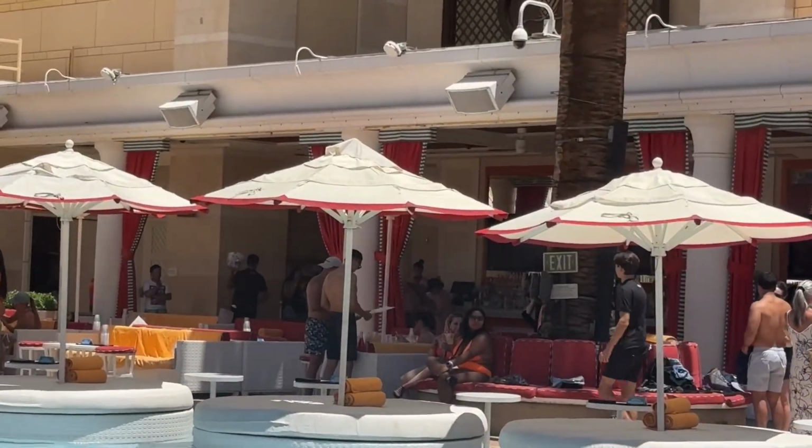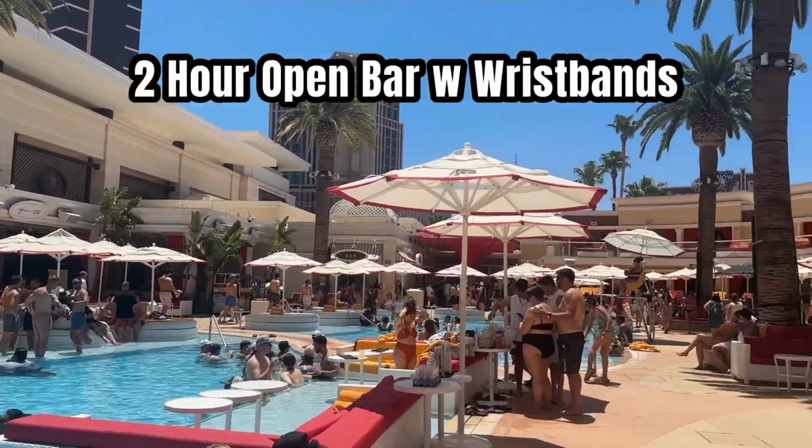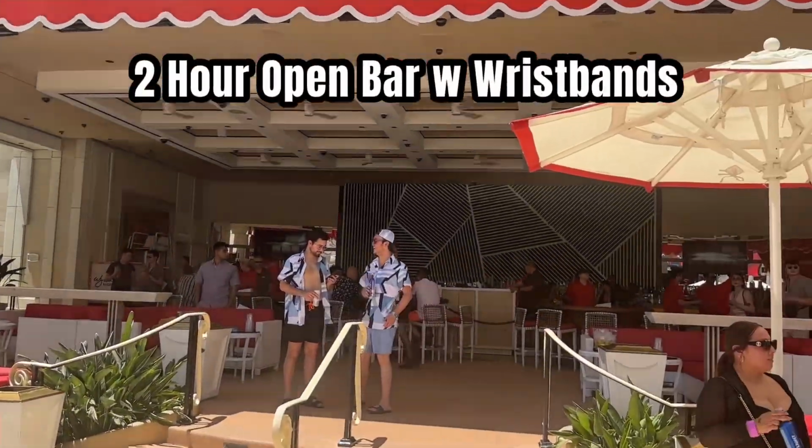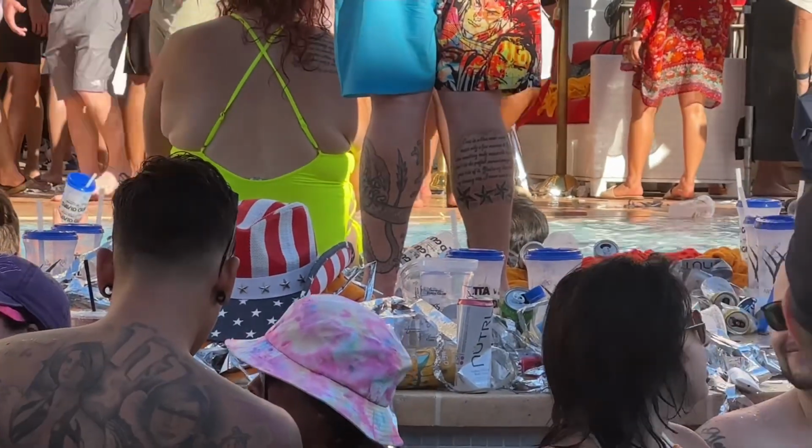But the vibe is awesome because it's 4th of July and everybody's just happy and you get to see these awesome costumes. There were so many people in United States flag bikinis and things, and people had cowboy hats and cowboy boots, all sorts of fun America flair.